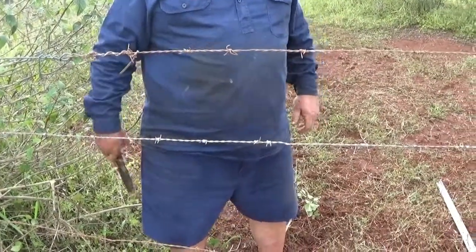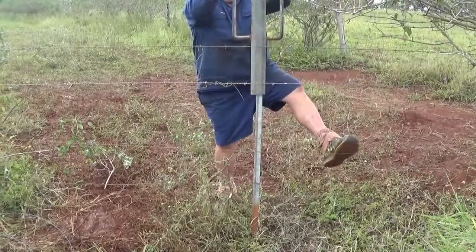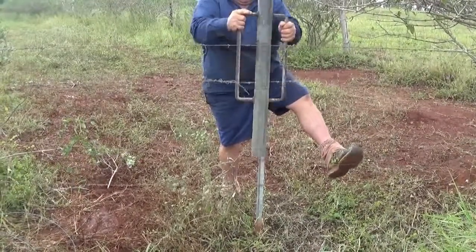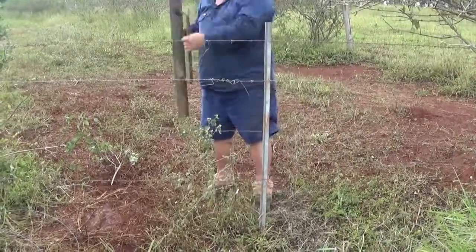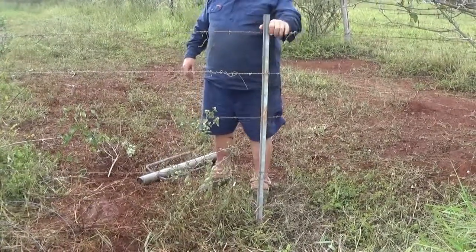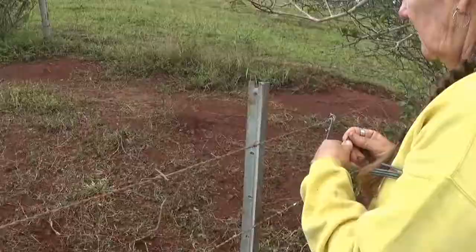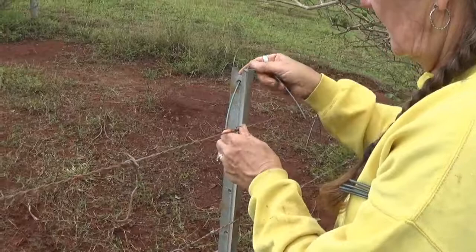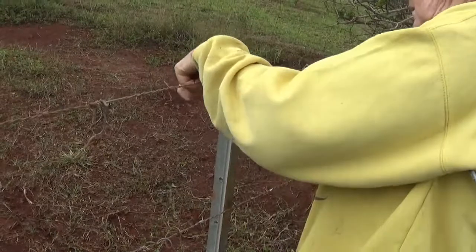They won't get in there, but we'll put a post in the middle and put some tires on it. It's been raining, it's easy. If it hadn't been, it'd take a lot more effort than that. Okay, we're going to tie this up now. I'll show you how we tie it up, or how the boss ties it up.